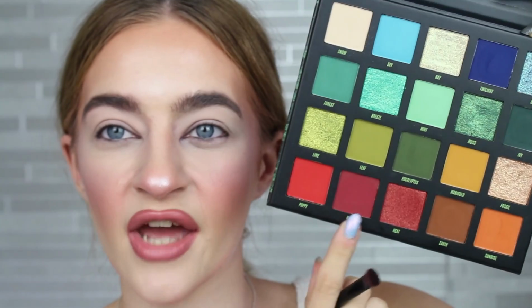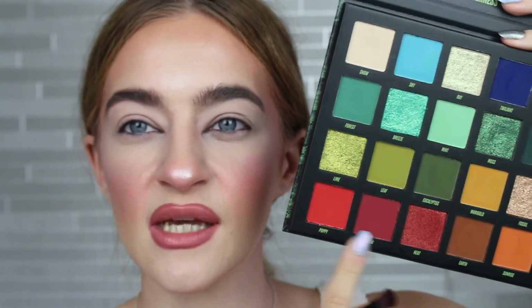I obviously can't really say for the pigmentation on this because it is my skin colour. Okay, I kind of know-ish what I want to do, but I'm really not sure. So I'm going to go into Raw, which is this red matte shade. I would say Poppy and Raw seem very similar. Maybe Raw could have been a tiny bit darker. That would have been quite nice. But anyway, I'm going in with Raw.